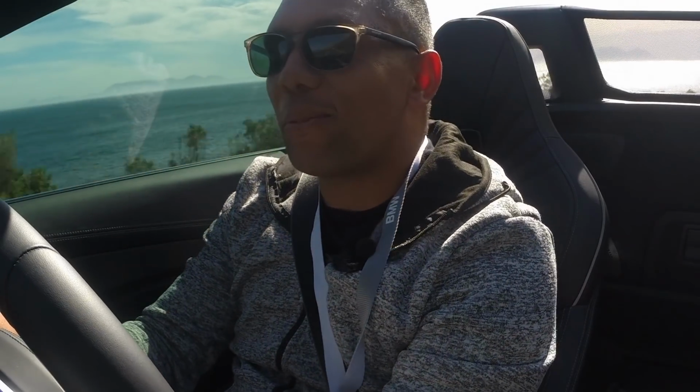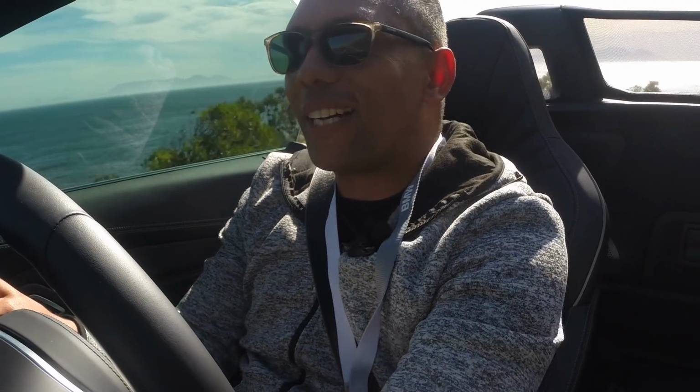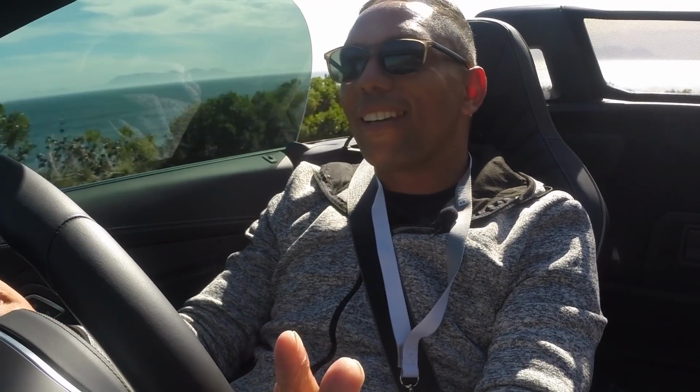Here we are in the M4, what is this thing called again? Z4 M40. Yes. Yeah, Z4, let's try that again. Here we are in the Z4 M40i, and this is the car everybody's been looking forward to getting behind the wheel of, and I've just gotten comfortable in this car now. And I'm about to take it on a drive on one of Cape Town's best roads. Here we go.